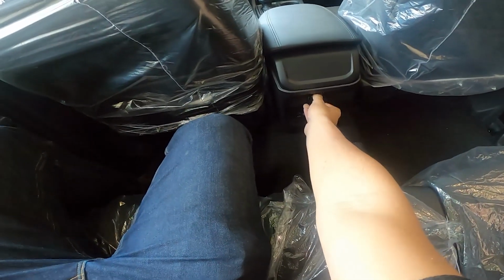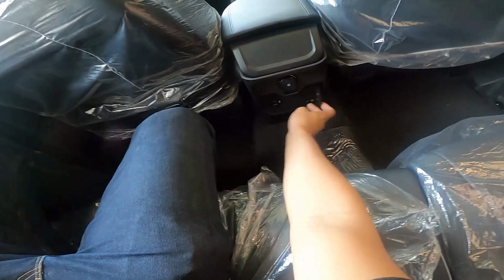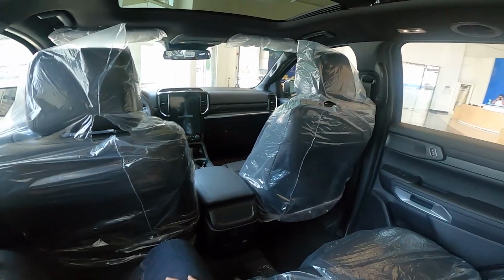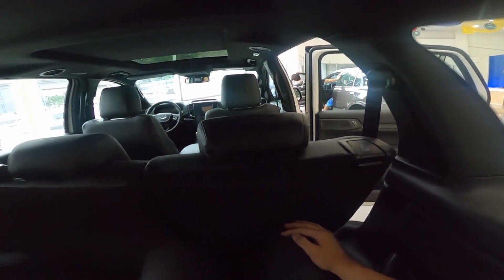And like the 4x4 model, this also gets a digital instrument cluster. Here at the back, you get a fan speed knob. You get one USB-C port, one USB-A port, one AC outlet. And like I said, you got a panoramic sunroof, which is best appreciated from the back seat. Third row space in the 4x2 model is exactly the same as the 4x4 model, which means that if you're 5'8" or taller, it's going to be very cramped inside.